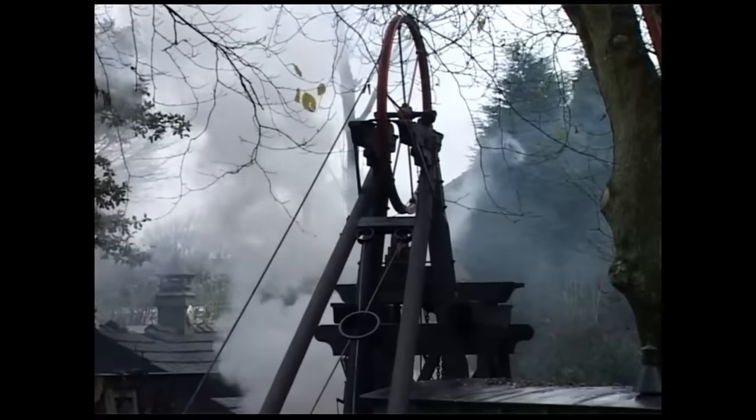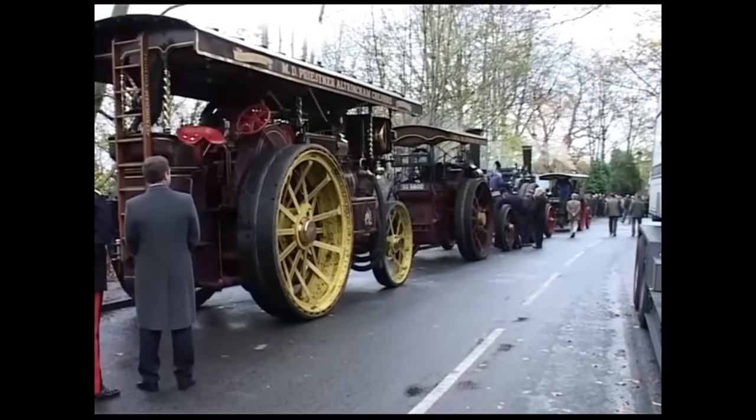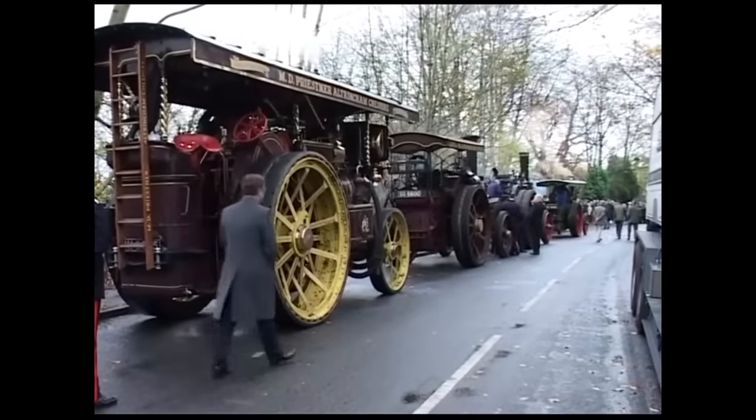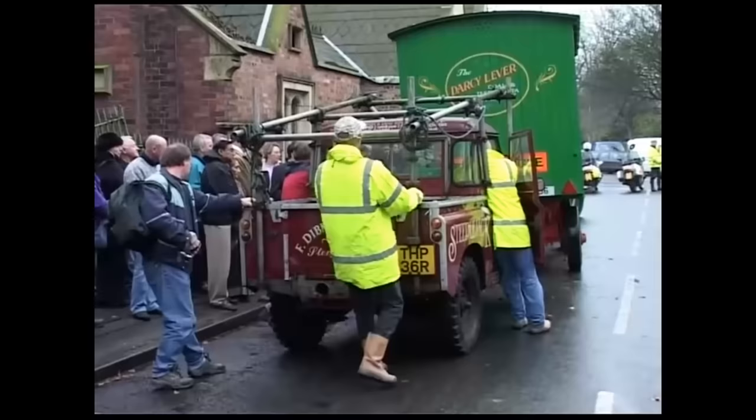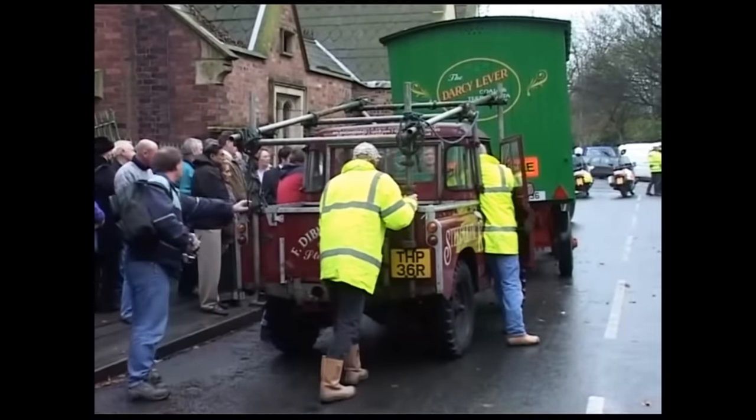Controversial coal mine, which all the neighbours thought was going to cause their houses to disappear. Nothing of the sort. Just coupling up the Land Rover there to behind the living van.